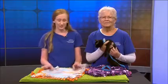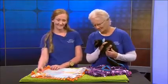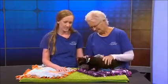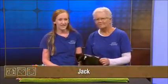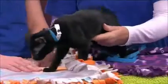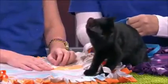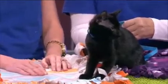It's really easy. You can do it while you're watching TV on the weekends, or if you just want to do something really nice for the kitties at our shelter. And tell us about your friend Jack there. Well, this is Jack. He is a 5-month-old Bombay kitty. He is super sweet. He loves to play with just about anything, although he's a little shy right now. He will play with ribbons and toys, paper, anything. He loves playing with feather wands too.